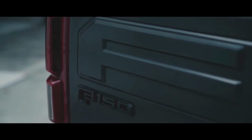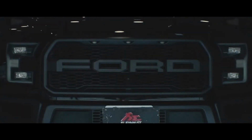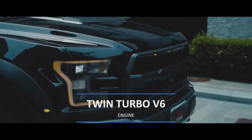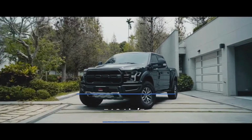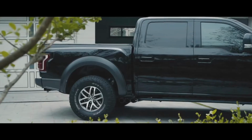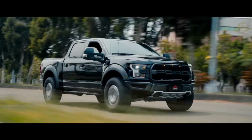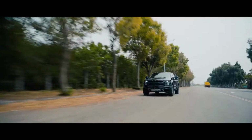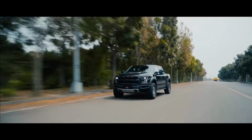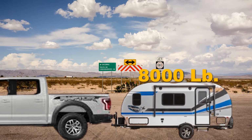New Ford F-150 Raptor 2020. It is the ultimate off-road truck, with matte bodywork and enough power for aggressive off-roading, with its twin-turbo V6 producing 450 horsepower and 510 pound-feet of torque, and a 10-speed automatic transmission, it can shoot to 60 miles per hour in as little as 5.1 seconds. It is also able to tow 8,000 pounds, which is almost the same as the Land Cruiser can tow.